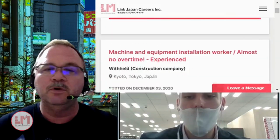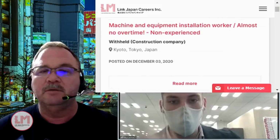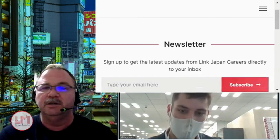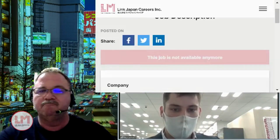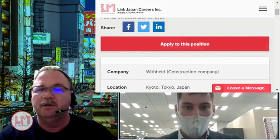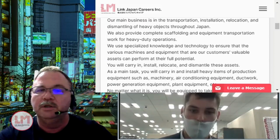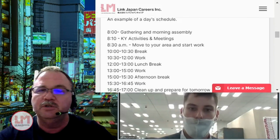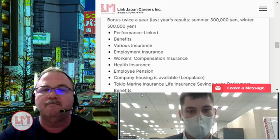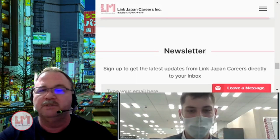Okay, so that's on our site right now, just above you here, and it's called Machine and Equipment Installation Worker. Almost no overtime, you can see that on our site here. Just hit this red apply to this position button when you're ready to go. Down below here, there's the income, Kyoto, the description, a sample day's schedule, some stuff about the company, benefits, quite a few, some requirements, and who it's open to.